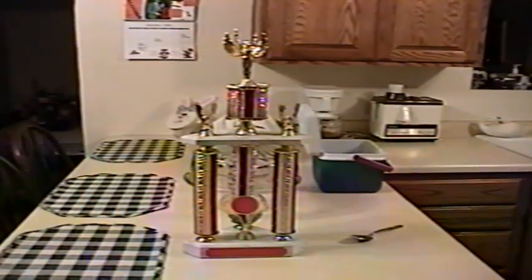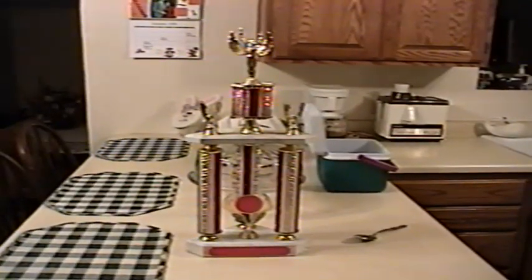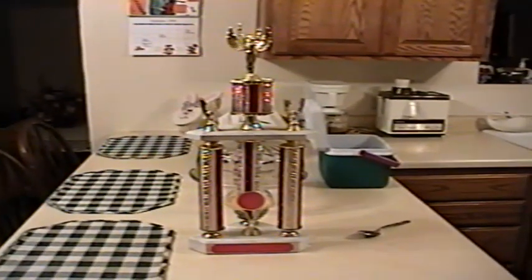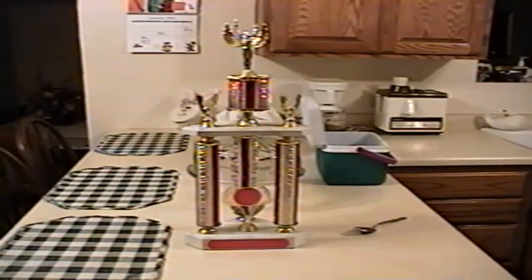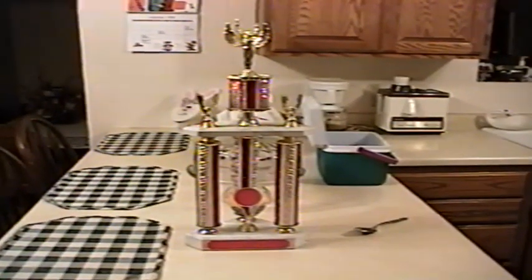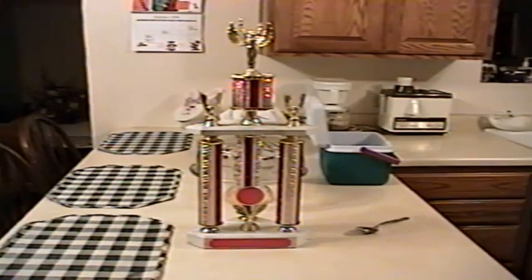Trophy that Dad won for the pie eating contest at the Walmart picnic on October 16, 1999, and now it's got to be given back to the department. This is what it looked like.